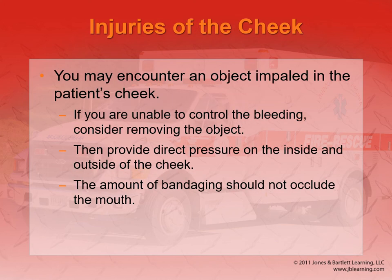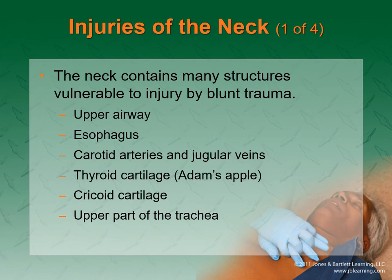All right, so we talked about this in the last chapter. Really, we want to leave the object impaled in there unless it's somehow getting in the way of our ABCs. So try direct pressure, see what you can do.